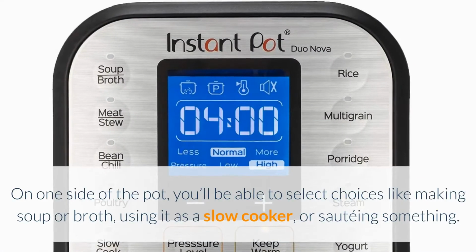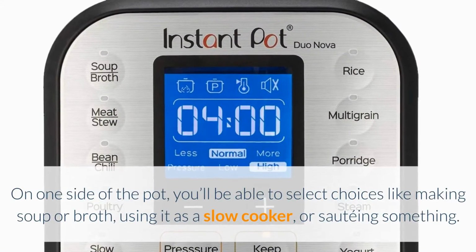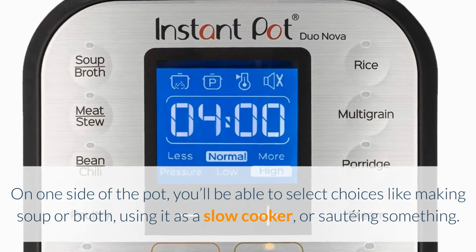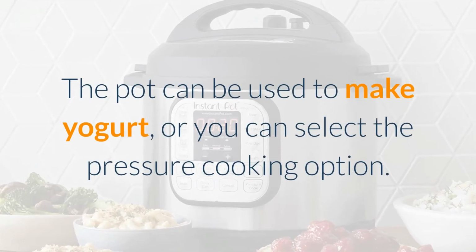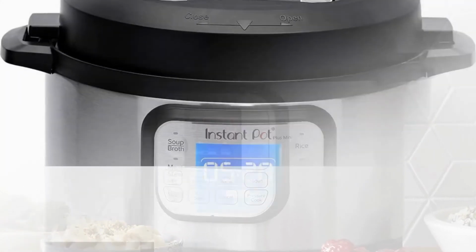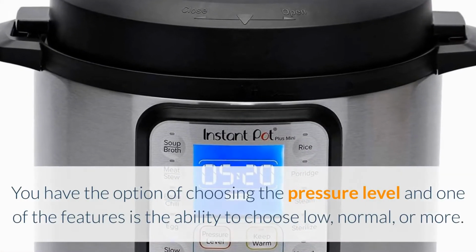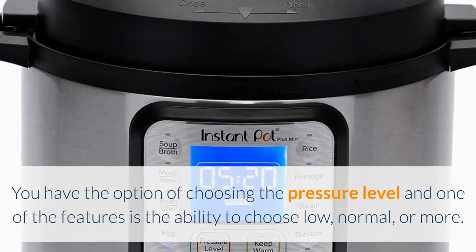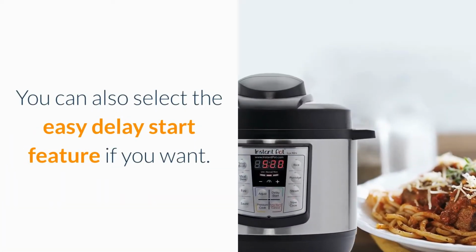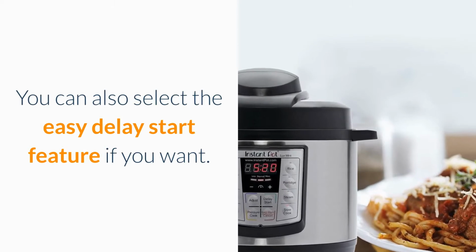On one side of the pot, you'll be able to select choices like making soup or broth, using it as a slow cooker, or sautéing something. The pot can be used to make yogurt, or you can select the pressure cooking option. You have the option of choosing the pressure level, and one of the features is the ability to choose low, normal, or more. You can also select the easy delay start feature if you want.